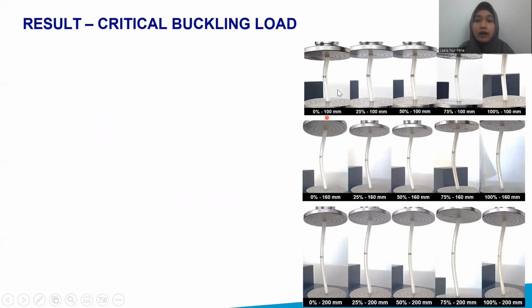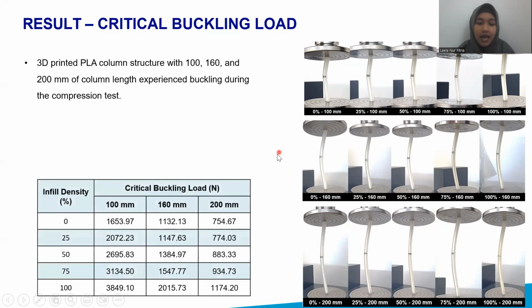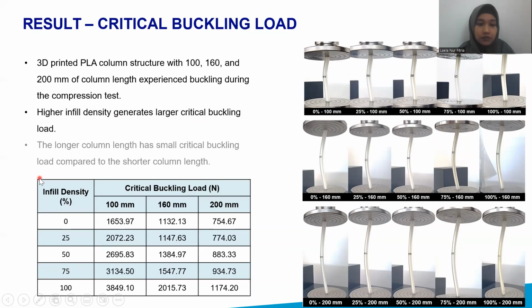This is the result where the 3D printed PLA column structures with 100, 160, and 200 millimeters of column length experience buckling during the compression test. And from the table here, the 3D printed PLA column structure with higher infill density generates a larger critical buckling load. And the longer column length has a smaller critical buckling load compared to the shorter column length. So let's take a look at 75% infill density, where the 100 millimeter column length has a larger critical buckling load, around 3,100 newtons, than the specimen with 200 millimeters of column length, which is only around 900 newtons.